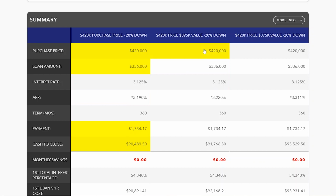So in this example, it's a $420,000 contract sales price, but we have a $25,000 gap. We're keeping the loan amount the exact same, which means the monthly payment is exactly the same. So now we went from an 80% loan to value to an 85% loan to value because we have to use the lower of the two, the sales price or the appraised value. And so now we're in a mortgage insurance situation.